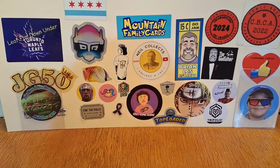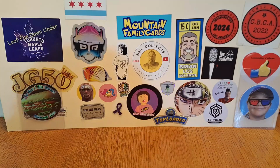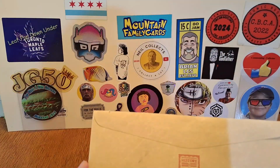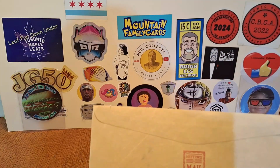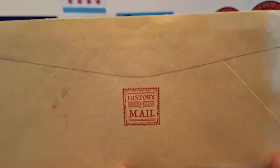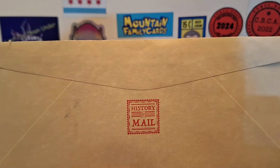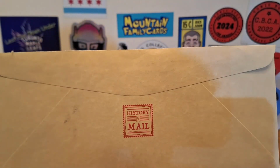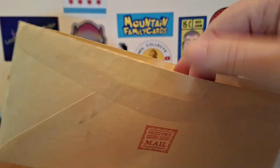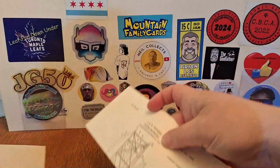The past few Mondays have been trading card games, but we're going to switch it up today because it is back. History by Mail, the month of July. And, okay, trying to remember. It's been the Patents and Inventions unit. What was last month? Last month was Thomas Edison's patent application for the electric light. So, let's get in and see what this month's has in store for us.